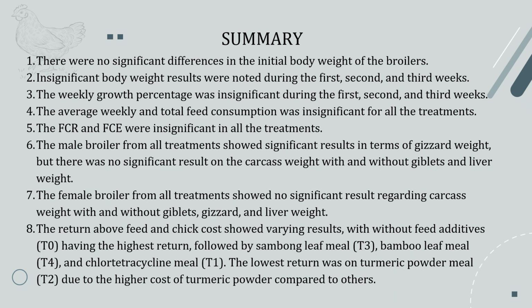The female broiler from all treatments showed no significant result regarding carcass weight, with and without giblets, gizzard, and liver weight. The return above feed and chick costs showed varying results, with without feed additives having the highest return, followed by sambong leaf meal, bamboo leaf meal, and chlortetracycline meal. The lowest return was on turmeric powder meal due to the higher cost of turmeric powder compared to others.